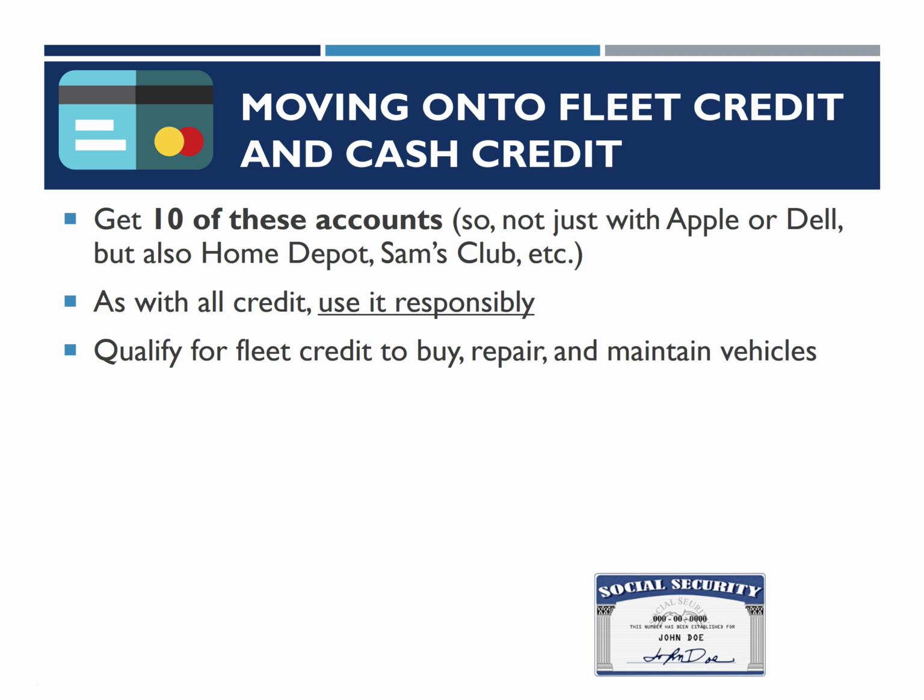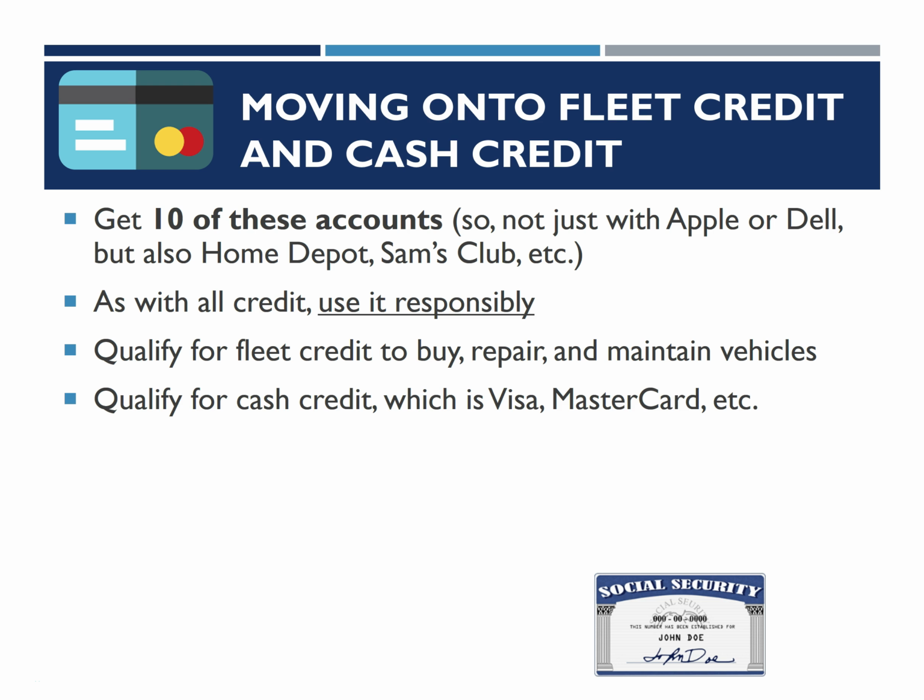You can then qualify for fleet credit to buy, repair, and maintain vehicles. You can later qualify for cash credit, which is Visa and MasterCard and the like. If you have a $10,000 limit with a store, you can get the same credit limit in cash credit. Keep your Social Security number off these applications so they pull your business credit reports instead.